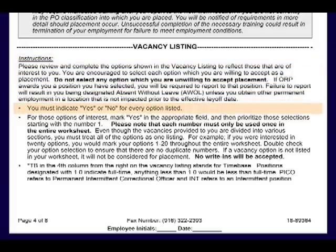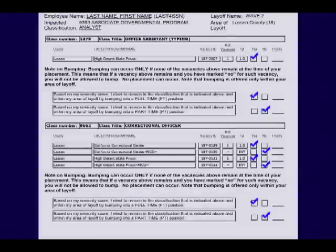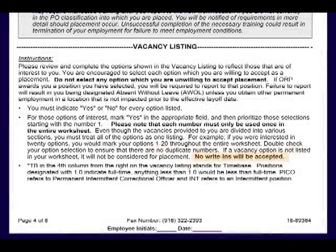You must indicate yes or no for every option listed. For those options that are of interest to you, mark yes in the appropriate field, and then prioritize those selections starting with the number 1 and continue. A priority number should only be used once throughout the entire document. Therefore, double-check your selections to ensure that there are no duplicate priority numbers before you submit the worksheet to ORP. In an effort to maintain the integrity of the process, ORP will not allow write-ins. If an option is not listed, it will not be considered.